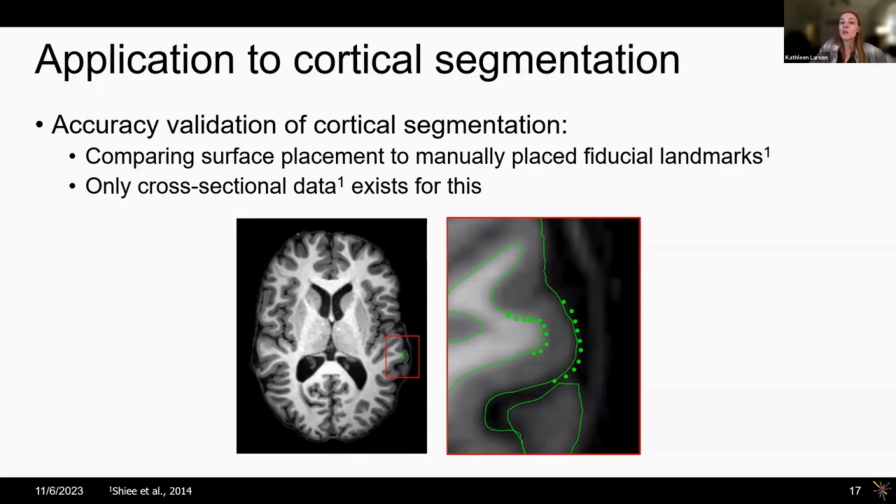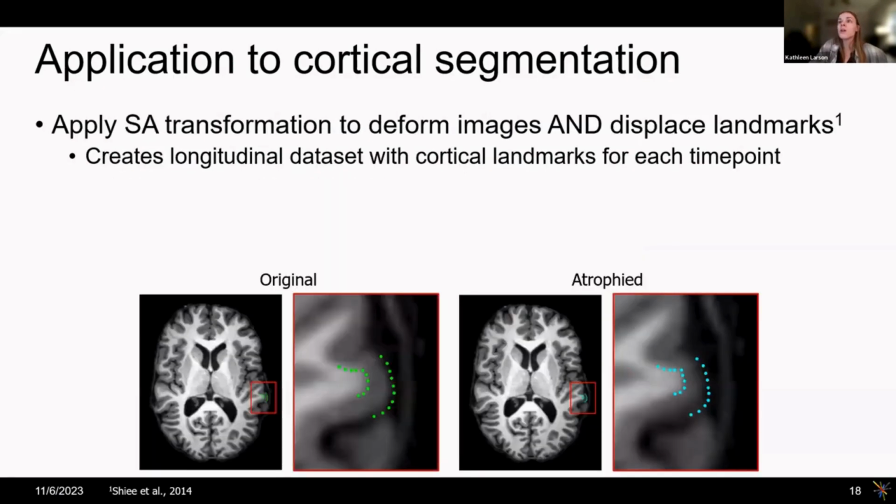So there was no way to apply these methods for longitudinal cortical segmentation because there was no longitudinal data set like this. So I used my synthetic atrophy pipeline and I applied the atrophy-inducing deformation to both the image data and the landmarks. What this did is it created a longitudinal data set with cortical landmarks for each time point. Moreover, these cortical landmarks have exact correspondence between each time point. I don't know if you can see my mouse, but the top landmark for the gray matter out here corresponds to the top landmark for the gray matter on the atrophy.